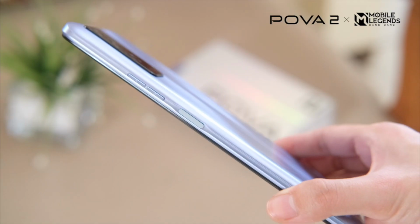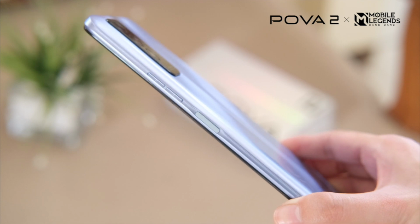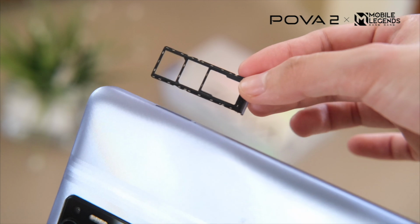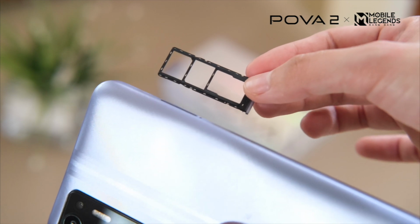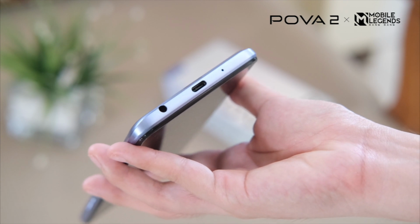On the side we have the volume buttons and the power button that also serves as a fingerprint scanner, while on the left is a dual nano SIM card tray with a dedicated microSD card slot that is expandable up to 256 gigs. Down at the bottom are the primary microphone, Type-C port, and a 3.5mm headphone jack.